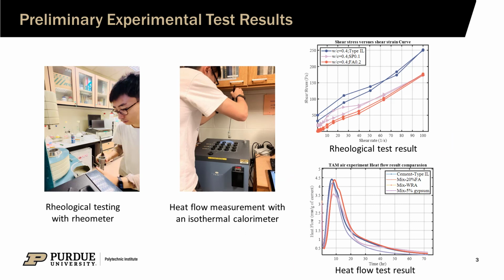So far, we are midway through this project. Here are some preliminary experimental test results I would like to share. As I mentioned before, the bottom sediment may have the potential to be used as an ingredient or additive. So we would like to see how additives change the flow characteristics when water is mixed with the cement. So I use rheometers to test the shear stress and shear strain relationship with three different types of cement base. On the other hand, after mixing with water, cement will have a chemical heat-releasing reaction, so the amount of heat flow can be influenced by the additive.